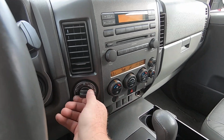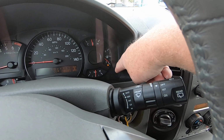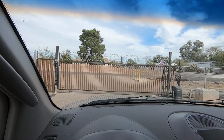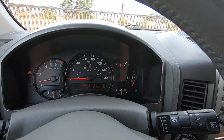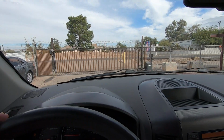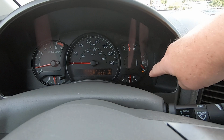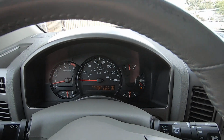We're gonna go to four low. Now we're going into four low right here. Okay. That's drive in four low. Now we're in reverse in four low. All right, that's four low. Now we're gonna go to four high. Now we're in four high. See how the four low goes off, but this stays on for four-wheel drive, right?